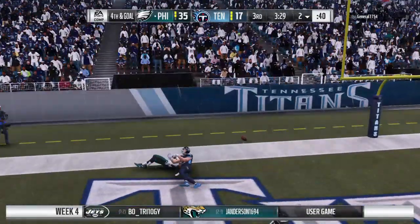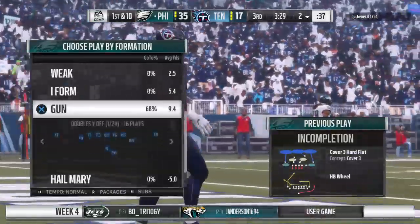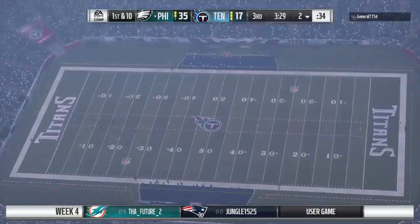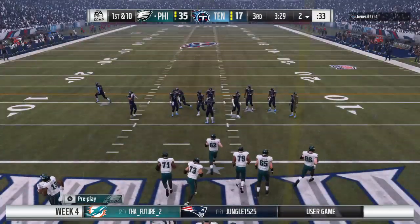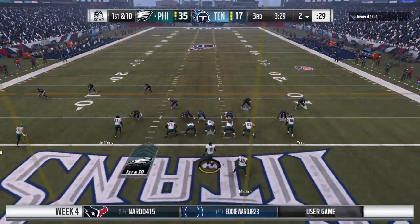And my goodness, this is incomplete. They're turned away on 4th and goal. And this Eagle defense stands tall down near the goal line. So here are the Eagles now as they get set for their first possession of the second half.